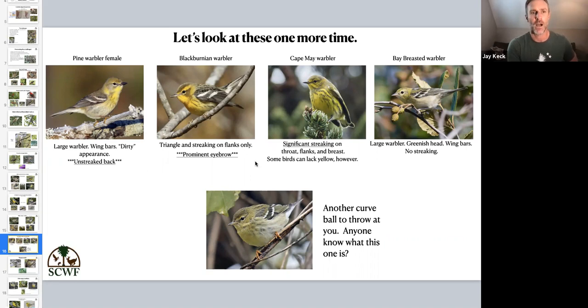All right. And let's see, I always say the pine warbler has kind of a dirty appearance. And if you see, when it says unstreaked back, you can see that there's no streaking right there, but you see it on the black burnian, see those little streaks right there? And then you see it on the bay-breasted warbler right there. So if you see wing bars and you see back streaking, and remember, this is all assuming that it just perches right there and stays still.